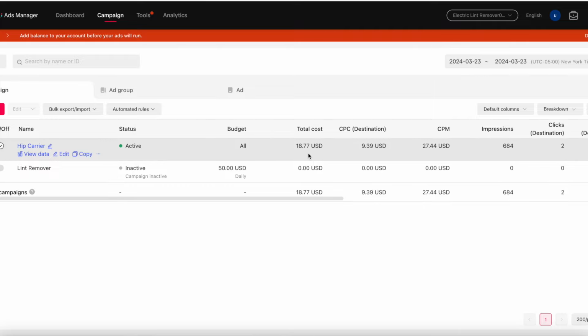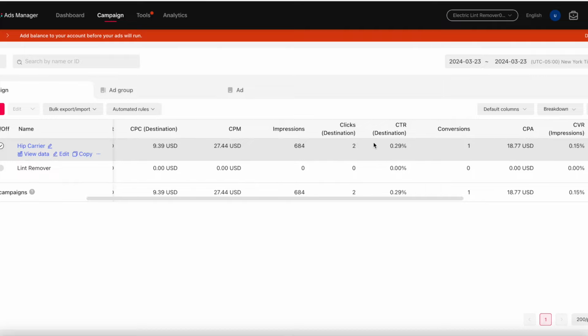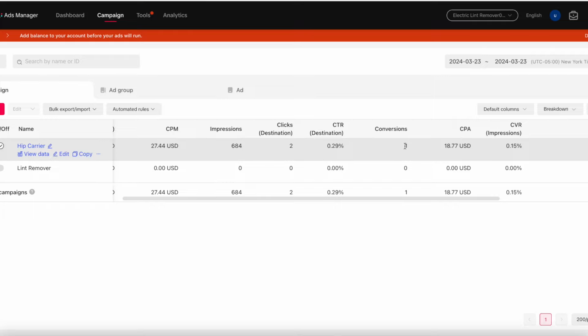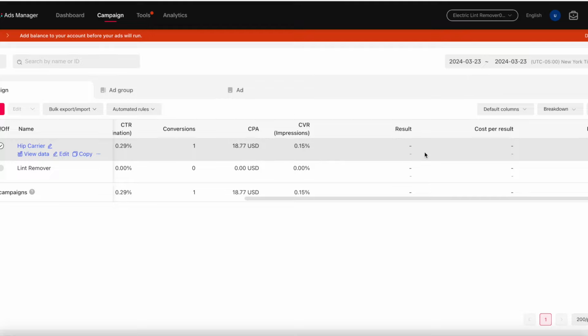So on day 3, we spent $18.77. The CPC was lower. So we had $9.39. We had 684 impressions. So the impressions went up, the clicks went up a little bit. Well, it went back to 2 clicks on day 3. But on day 3, according to TikTok, we made a conversion. So that's great. That means we got 1 sale on day 3.